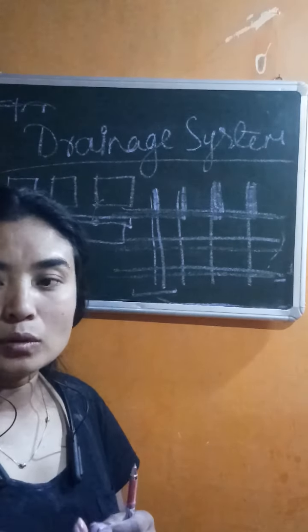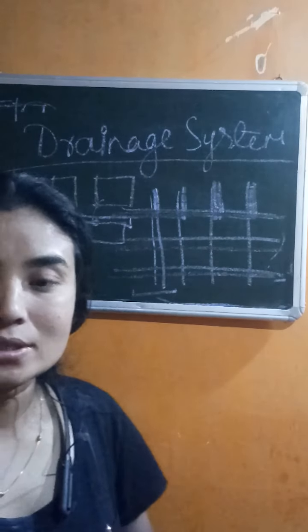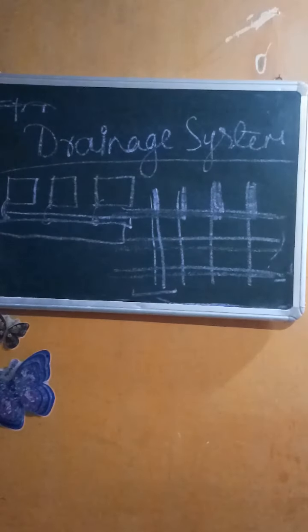Now we are going to discuss domestic architecture, but before that I'll show you one drainage system from Mohenjo-daro. As you can see, this is the drainage system. You can see this is so huge. This drainage is for the whole city. All the water that comes from each house used to join this drain. You can see the wide opening of this drain.